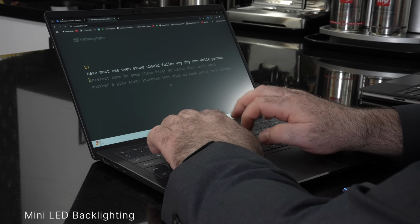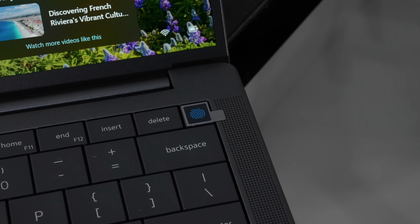I really like it. You get two speaker grills, one on each side. Now the power button doubles as a fingerprint scanner. That worked out really well. You also have that 8 megapixel IR webcam. It's HDR plus. It's fantastic. We'll show you in a little bit.